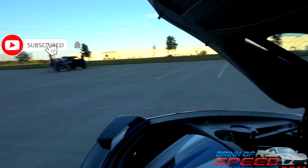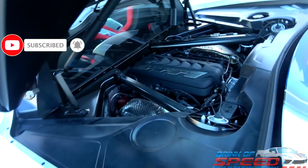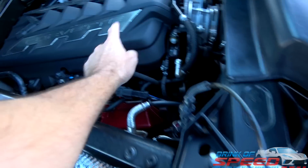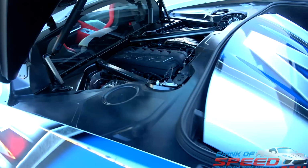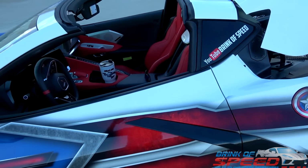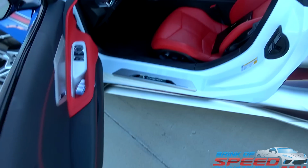Coming back to the engine, I have not had any engine issues at all. I absolutely love coming back here and looking at the beautiful LT2 engine. And by the way, I'm about to replace this cover with something much more beautiful, but that's on the way. And as soon as I get it, I'll obviously be showing you guys. Now the inside, and that's really it for the outside.